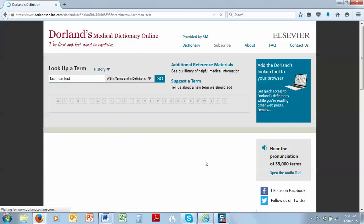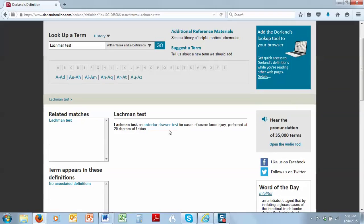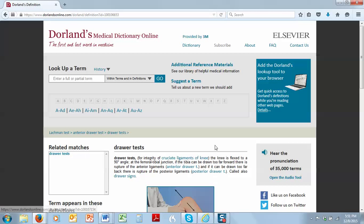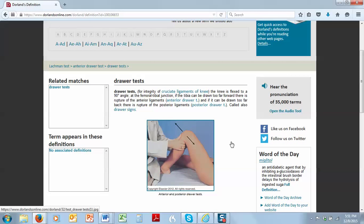Lachman test. It's an anterior drawer test for cases of severe knee injury performed at 20 degrees of flexion. So now what is this anterior drawer test? Let's see, now it says see drawer tests. Drawer tests, the knee is flexed to a 90-degree angle at the femoral tibial junction. If the tibia can be drawn too far forward, there's a rupture in the anterior ligaments. If it can't be drawn too far forward, there's a rupture in the posterior ligaments, also called drawer signs. So basically, do you remember when we said manipulation of the knee? That's what that Lachman test is.